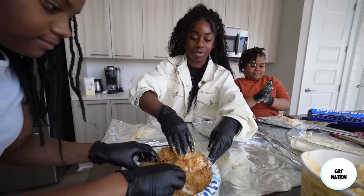Your bone peeking out. But I ain't gonna lie, hers look like chicken, though. Yeah, hers look like chicken. Your form, right? No, look, she's just trying to cover it up.